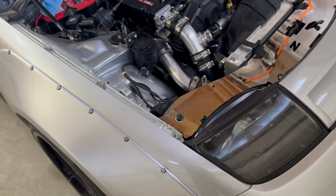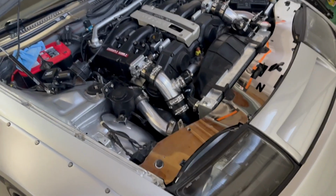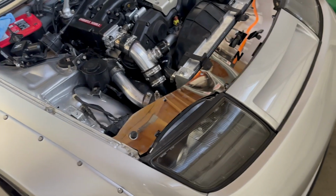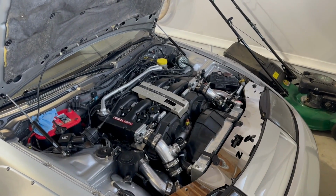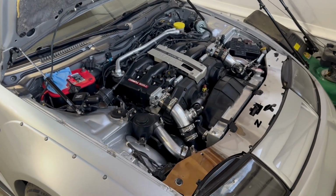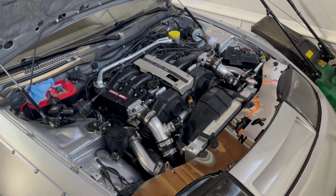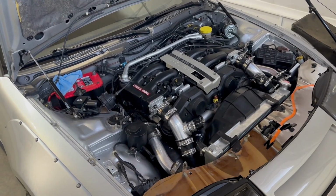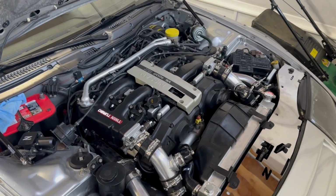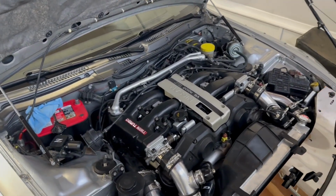I have a car show next weekend that I want to attend, and I like to keep my hood open at the car shows, so I wanted to get this back in before the car show. Pretty good looking engine bay. Pretty proud of this. Before I did this to my car, I used to see people's engine bays on the Facebook groups and stuff like that, and I was like, man, I am so jealous. I really want an engine bay like that. I don't know how people do it. And it makes me feel really good opening my hood every time, because now I've got an engine bay I can be proud of as well.